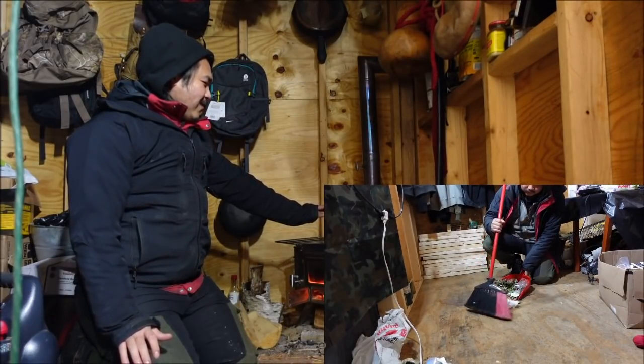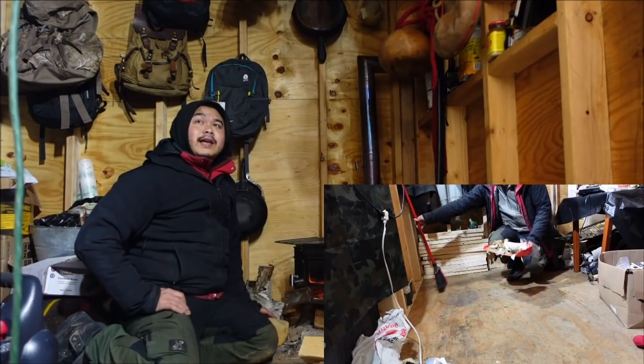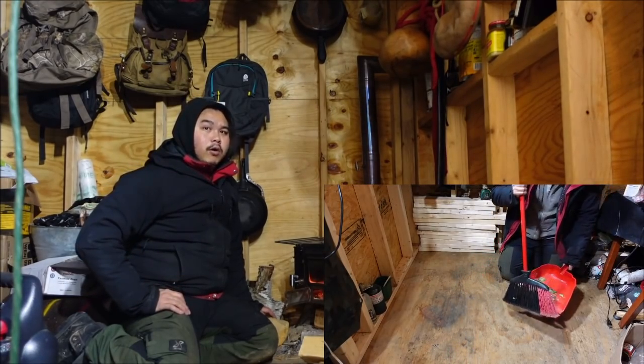Oh, but this feels so good. It's so nice and warm. If I eventually insulate the shed, it'll be a really good space to hang out in, and the other side of the shed will be warm.